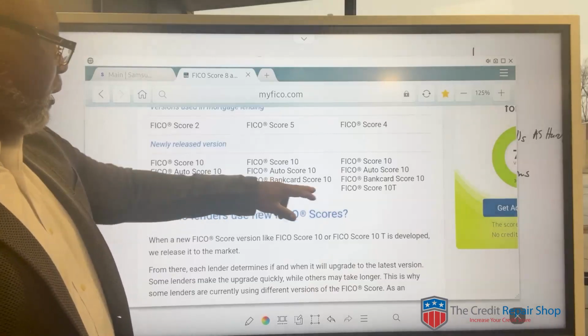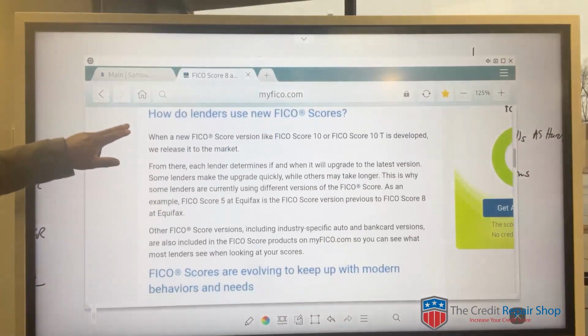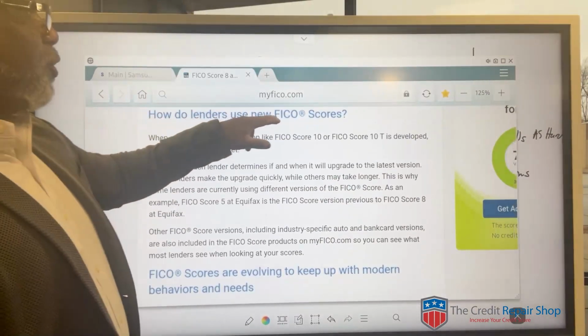Score 10T, you got all 10s, 10. So we're going to go into seeing what that is. It says here, how do lenders use new FICO scores?